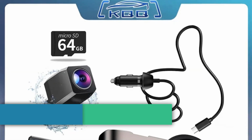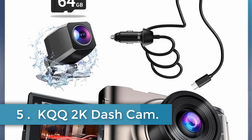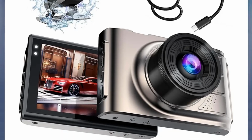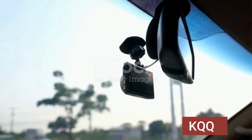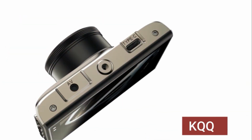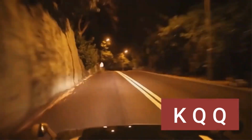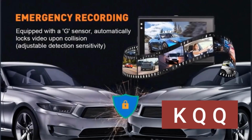Number 5. KQQ 2K Dashcam. The KQQ Car DVR is a high-specification device designed for comprehensive surveillance and recording purposes. It operates on corded electric power and features a built-in screen with IPS display technology, capable of loop cycle recording and night vision functionality.